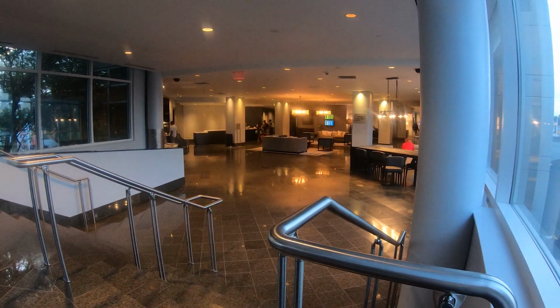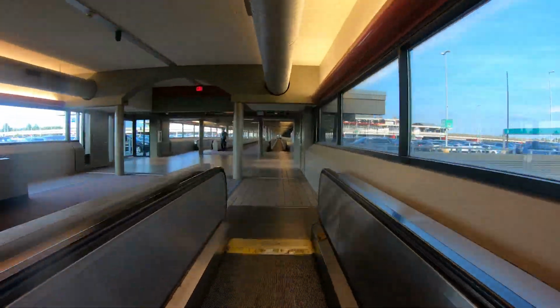Pitt features a unique physical connection to the hotel, a covered, moving walkway stretching a quarter mile out from the terminal, with several places to enter along its length and walk directly into the terminal.